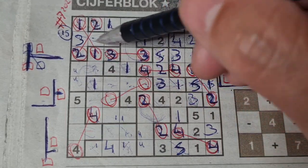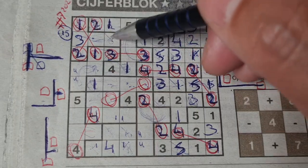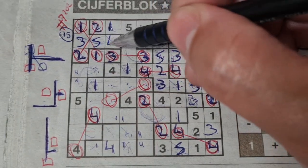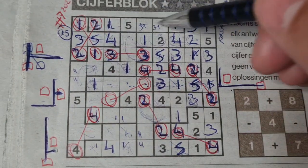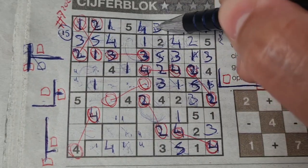1, 2, 3, so two numbers left in this T-shaped area for numbers 4 and 5. We have a 5 there, no 5 there. 5 should be here and the 4 goes there. 3 and a 4, we have a 4 now, so no 4 there. 4 should be here, and the 3 goes there.